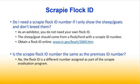You can read more information about what your tag options are and how to get official ID for your project for next year. Next question, is the Scrapie Flock ID number the same as the premises ID number? I know this is a confusing one, but no. The Scrapie Flock ID number is assigned specifically as part of the USDA's Scrapie Eradication Program, and they all begin with the postal code. So in Indiana, they begin with IN. In other states, they begin with their postal code.